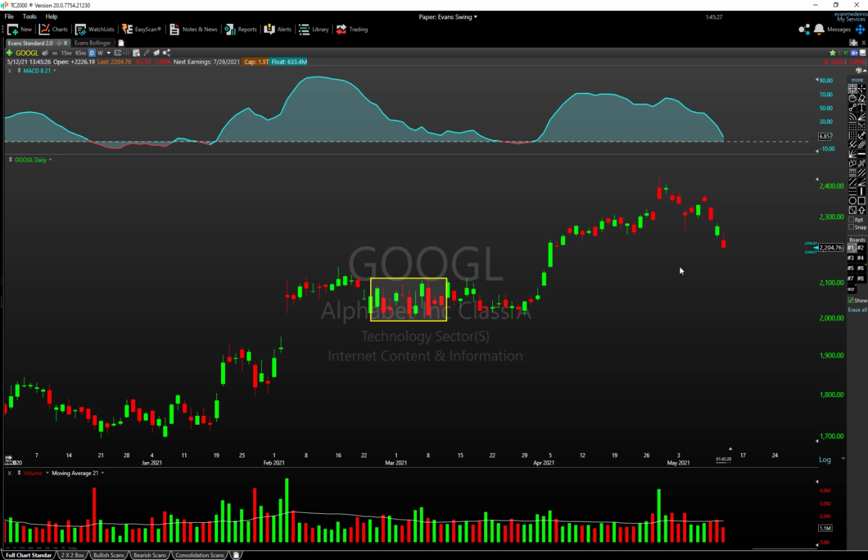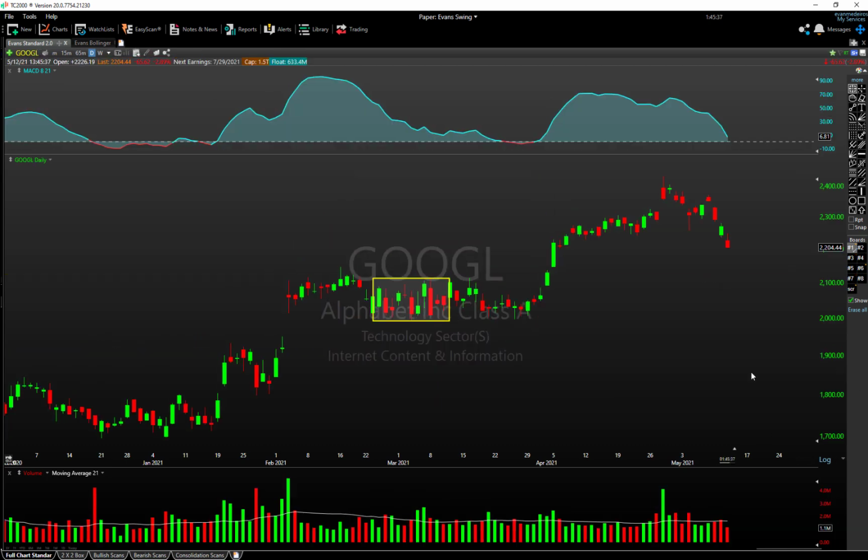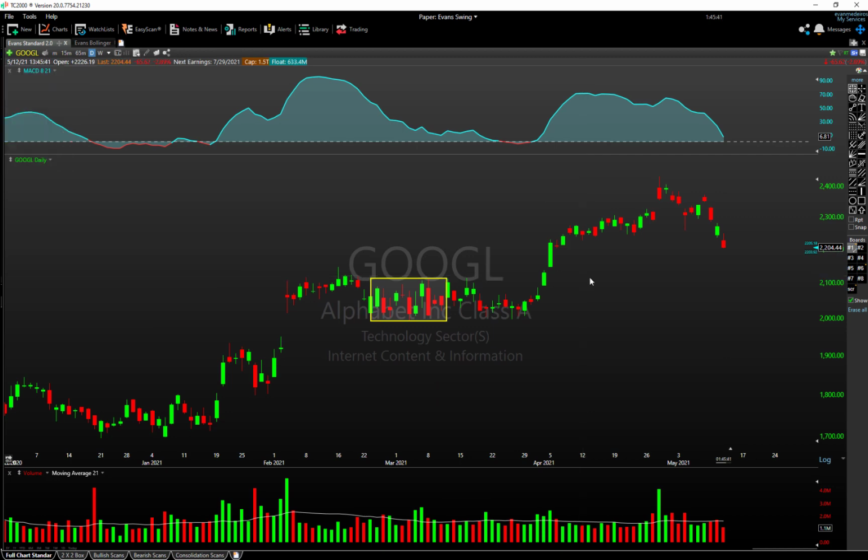So if you believe in rotation, if you believe we're getting close, if you believe in the 310 retest here of QQQs kind of washing things out or undercutting 310, then Google as the leader in that space might be a name you could keep on your watch list.